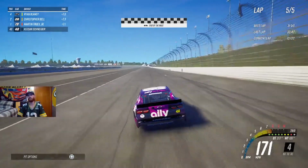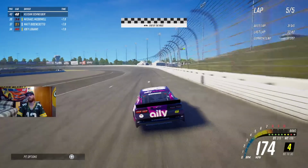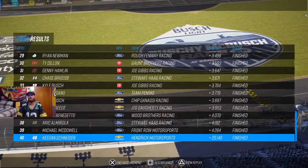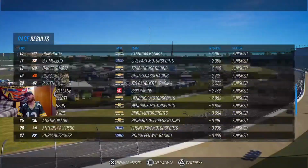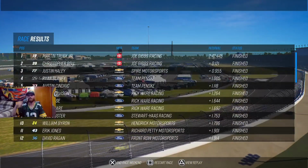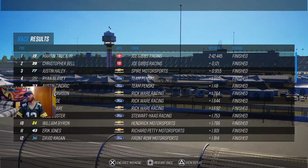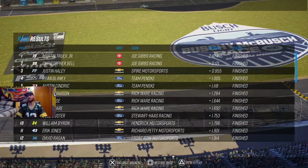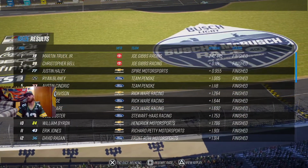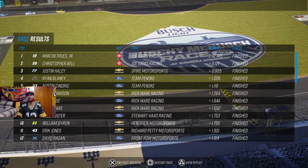Martin Truex Jr. is going to get his first win of the season, locking himself into the playoffs with a win today at Kansas. And again, the only driver in DNF would be our driver, Keegan Schneider, with the last place finish, his 3rd DNF of the year. 1-2 finish as stated for Joe Gibbs Racing. Martin Truex Jr. with the win, Christopher Bell 2nd, Justin Haley 3rd, Ryan Blaney 4th, Austin Cindric rounds out the top 5, James Davidson 6th, Joey Gay 7th, Cody Ware 8th, Cole Custer 9th, William Byron will round out the top 10.